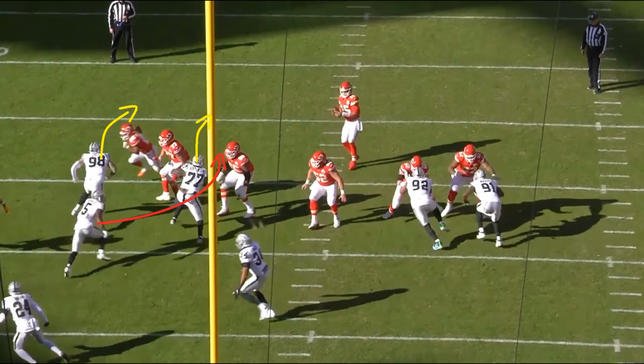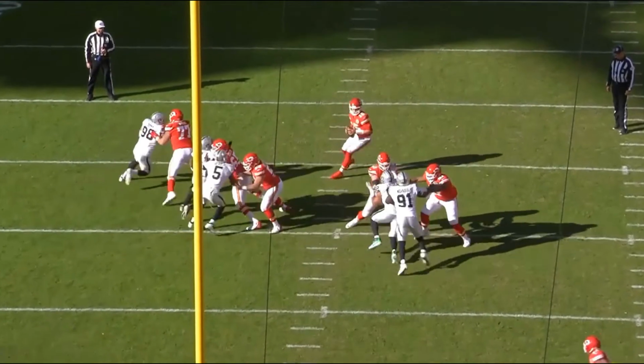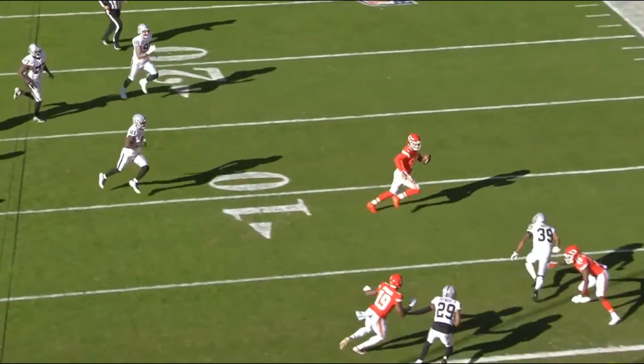Both the defensive tackle and defensive end are going to slant hard to the outside, and Divine Deablo is going to try to come to the inside of Trey Smith, the right guard. And Creed Humphrey processes all this within 1.5 seconds, switches focus from KJ Wright to Divine Deablo during a live play, and picks up Divine Deablo.